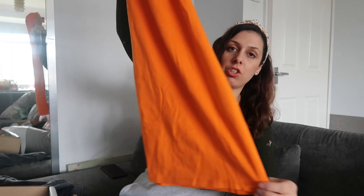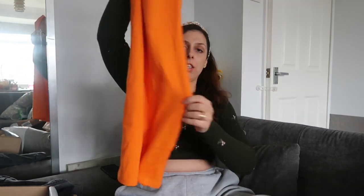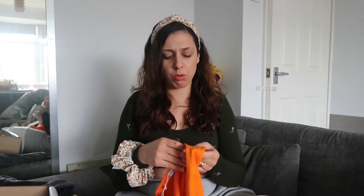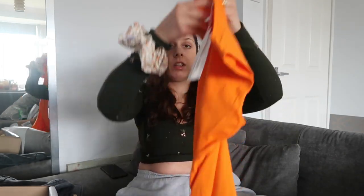Okay, next thing I got is that dress. This bright orange dress. I don't really wear bright colors, so I thought, why not, let me just try it. Yeah, it's just a basic dress, and it wasn't that expensive as well. It's like £15.99. I'm not sure if it was on sale or anything like that, but yeah, you can just throw this on top and just create an outfit.